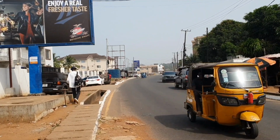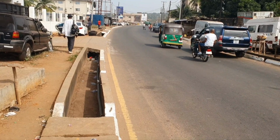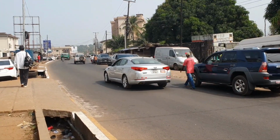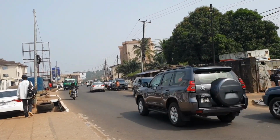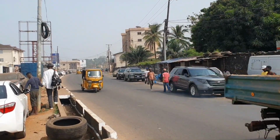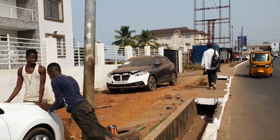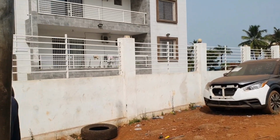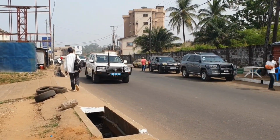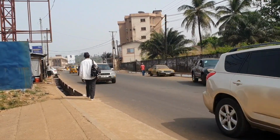Fastly approaching the Sea Coach Express building, but I think that is where we'll stop the video for today, if possible. But if not, we'll try and extend the video as far as the Aberdeen Road Junction. I think a car has been panel beaten, or its panel is being arranged.